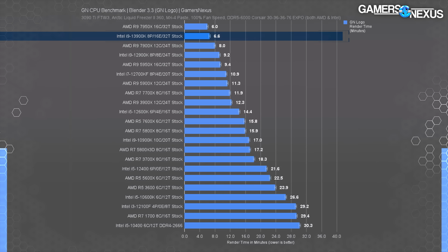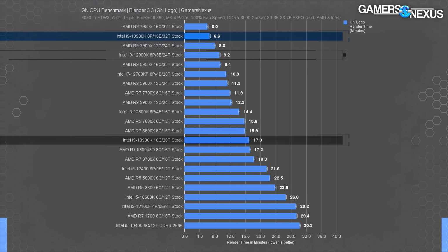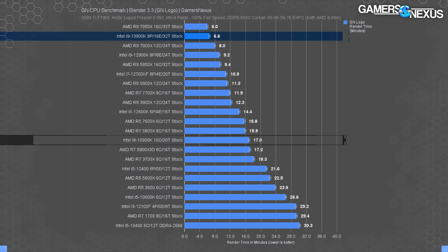Generationally for Intel, the 13900K is looking actually pretty good here. It completes the work in 28% less time than the 12900K and an impressive 61% less time than the 10900K, which is starting to show its age. And no, the 11th gen still doesn't exist. 11th gen CPUs aren't real.